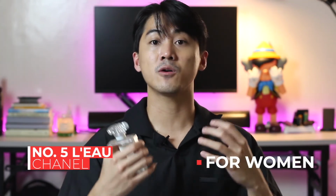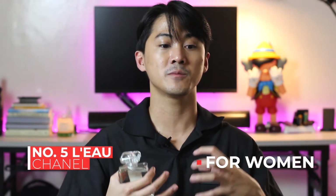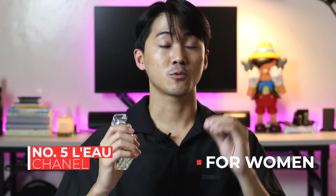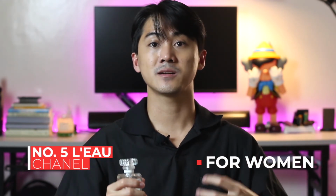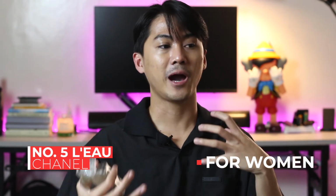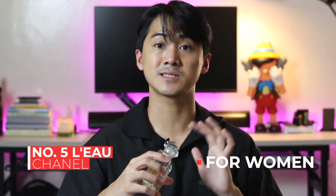But despite all that citrus at the top of this perfume, this doesn't have the massive projection that the original No. 5 has. The original No. 5, in my experience, really fills the room. It's powerful, it's powdery. This one gives you a softer scent bubble.